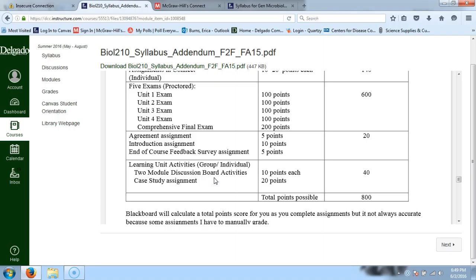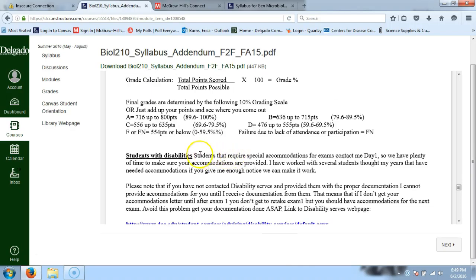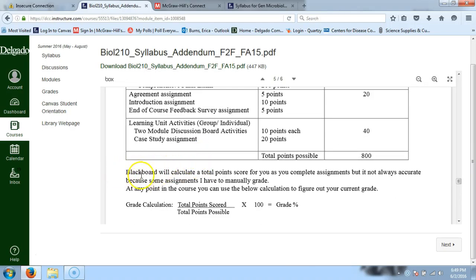So I have set up case studies for you guys to do, and you take an open book, open notes test on Canvas on all of the 6 case studies I have posted for you guys. And most of the case studies I have recordings and PowerPoints for you guys to listen to, but one of them I have you guys do on your own, and that's the 20-point case study assignment. And I need to update my syllabus. I missed a blackboard.